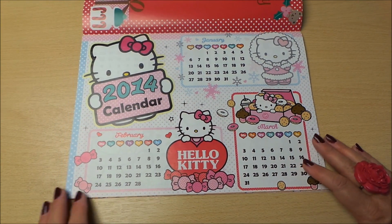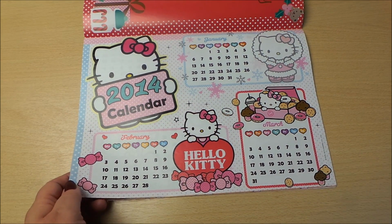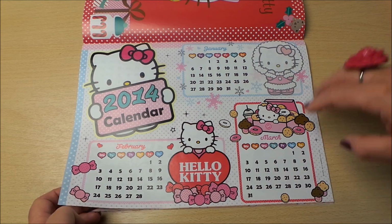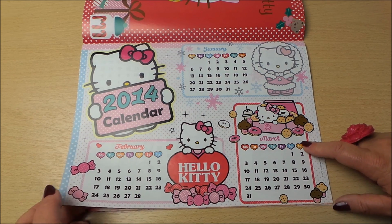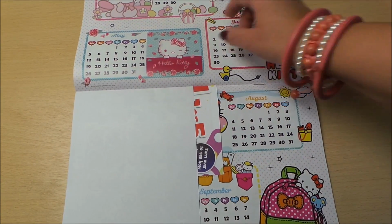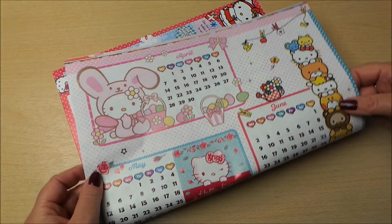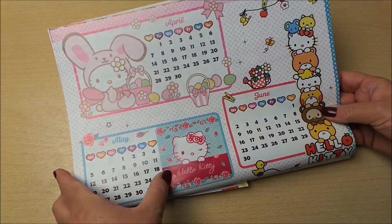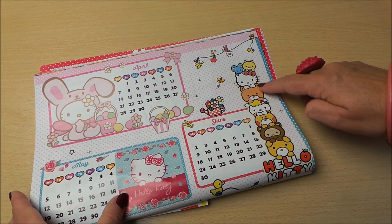And here we have a Hello Kitty 2014 calendar. So that's rather nice. So here, Hello Kitty for January. She's all wrapped up in her snowy outfit. And February, heart for Valentine's Day. March, she's surrounded by donuts, really, and biscuits and cookies. And April, there she's dressed up as a very, very cute Easter bunny. And in May, everything pretty, surrounded by blossom there, and she's giving us a bit of a cute wink. And June, she's there with all of her friends.